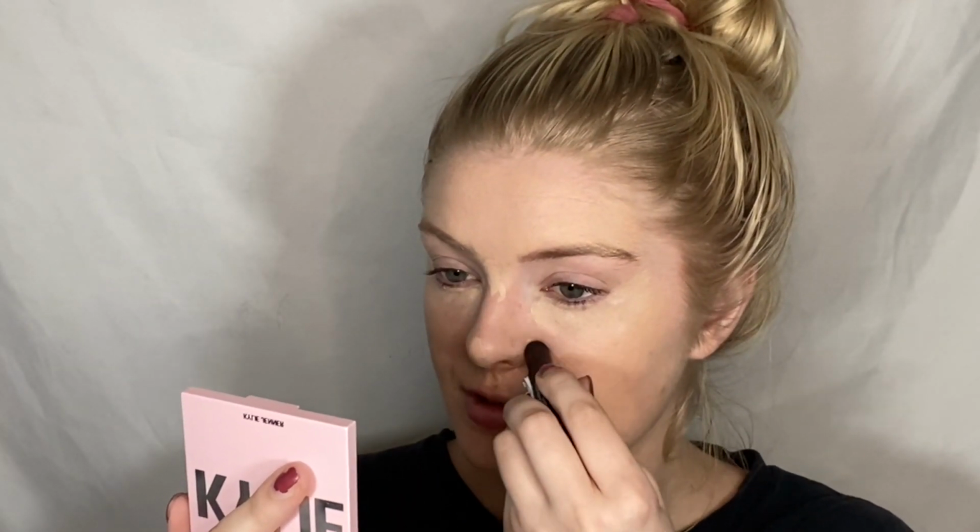She seems kind of thick. Dang. Gotta put a little bit around my nose. And I'm gonna use the bottom of a sponge to blend it out.